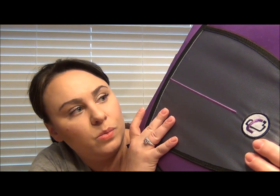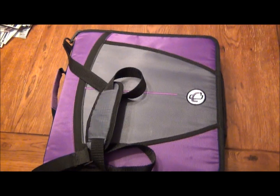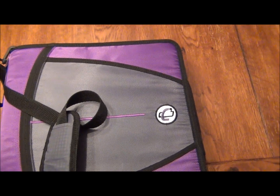And I'm gonna give you a tour. I'm gonna give you a tour of my coupon binder. It sounded really cheesy, but I am. I've named it. I call it Barney because I like Barney the dinosaur, and it's purple. So it's not original, but it's mine. All right, I'm gonna give you a tour. Okay, so here is my binder, and it's made by Case-It.